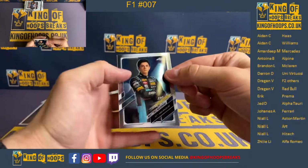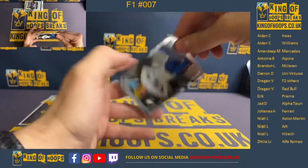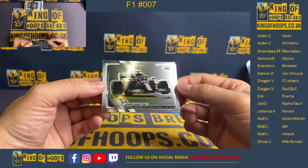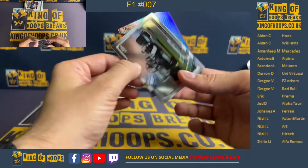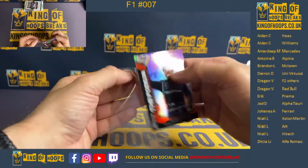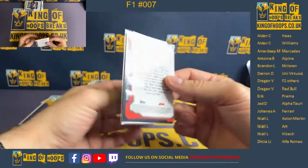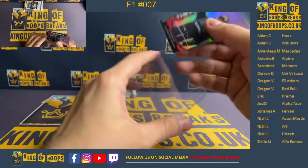Matteo Nannini, HWA Race Lab, F2 Others, Lando Norris, Face Mask, Lewis Hamilton. Going on two wheels here. And we have Valtteri Bottas, Path to the Podium. It's looking red, it's a little bit tricky. As you can see, these lines are red. Obviously it's not numbered, unfortunately. It's just design. So, Path to the Podium.